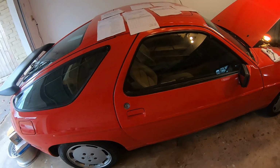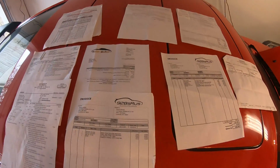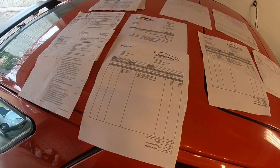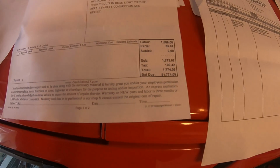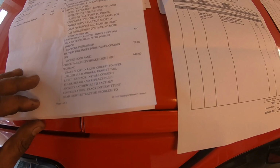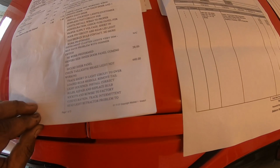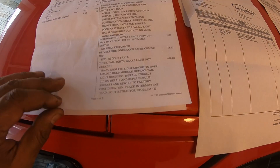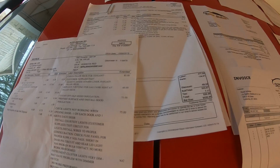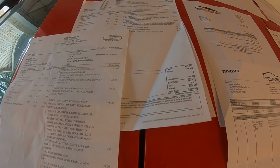The owner was nice enough to include some of the receipts of some of the work that was done over the last year and a half. And some of the receipts add up to a fair bit of money. This one was for $1,774 for, looks like there were some issues with the taillights and some electrical things, headlights as well, so all electrical on that big bill. And then another receipt here for $531 for some more electrical things and some troubleshooting.